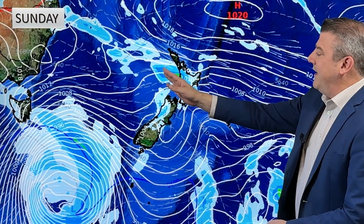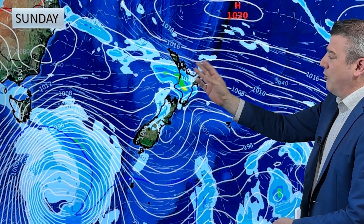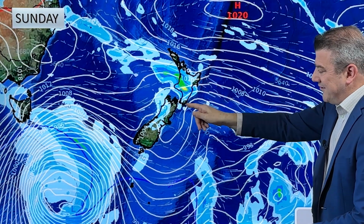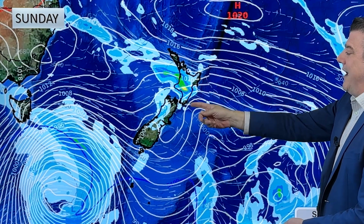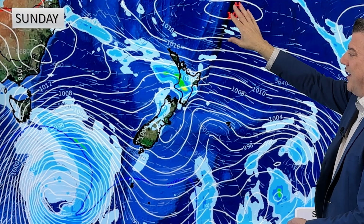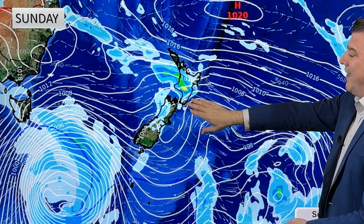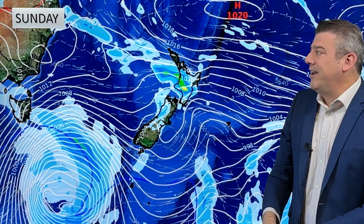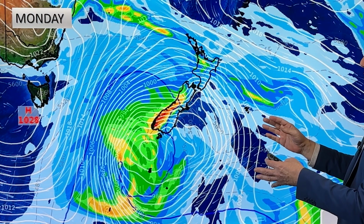By Sunday, the wet weather moves into the western side of the North Island. Hit and miss, so the further north you are, the drier it is. The further south you are, the drier it is. And also eastern areas look quite dry as well, mostly due to the high pressure zone up here and the windy nor'wester that's along with it. You can see the storm though. That is it there on Sunday. So by Monday, in it comes properly.